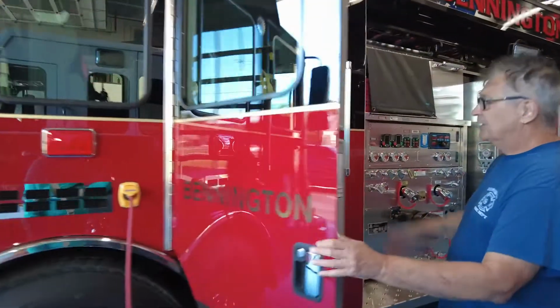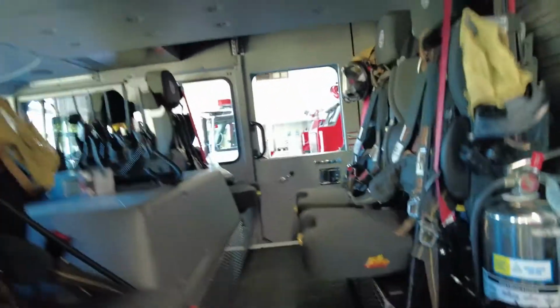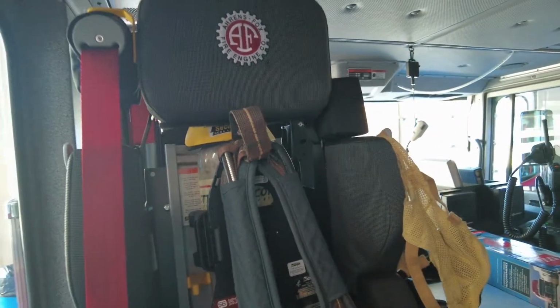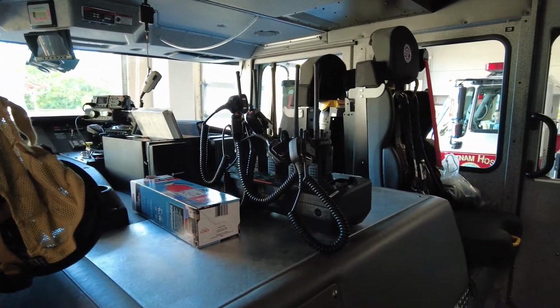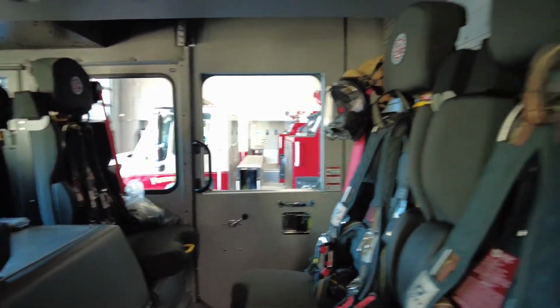So this is, you can step up, and that's the crew. Each seat's equipped with an air pack for a person that's qualified. Then they have the radios, so you can each grab a radio for a call. And then also on the back wall, which we don't have them all yet, there are tools, Halligans, and axes that they can take into the calls with them.